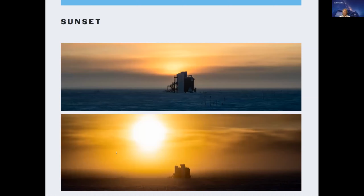And then, yeah, this is sunset. This is sunset actually over the ICL. We have a little bit of a rivalry down here with the different telescopes. It was very pretty. We were very happy to see it.